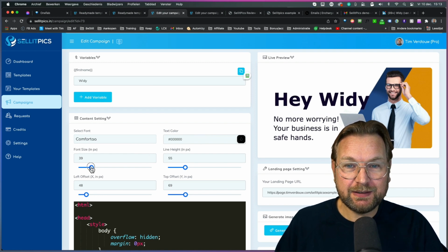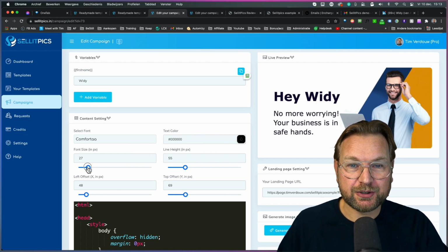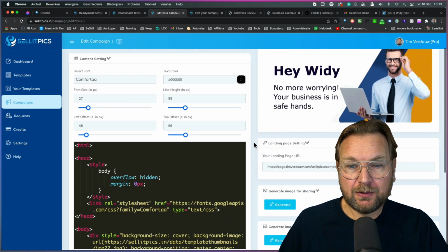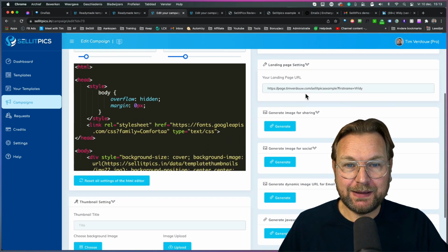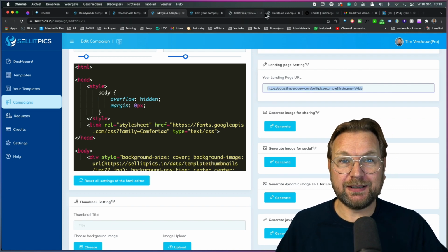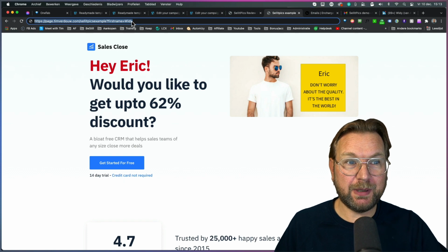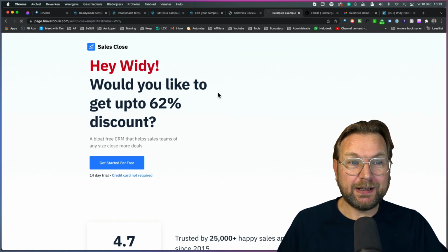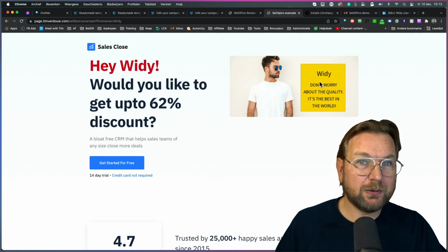You can change some things in here. If you want to make this bigger or smaller, you can do that as well. And you can create a landing page where you want to send Vidi to. In our case, it's of course cool to send her to this page where her name is on the page, which will be Vidi, right? And then she sees this image as well, which will be Vidi.